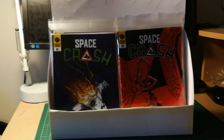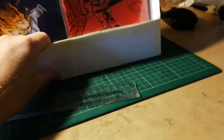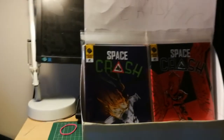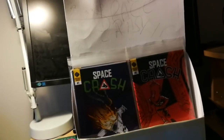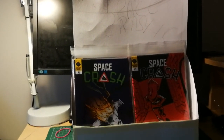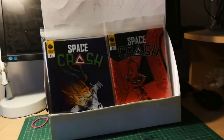So I think with thicker card, we'll change the design slightly to make this deeper. This is what is this, 5 centimeters? It's 8 centimeters. We could probably go 14 centimeters, maybe 13 or 14 centimeters deep, and I think that'll become a way more stable thing. It's a tricky one because I don't want to have tons of stock on display. I'd rather be filling up the displays and then have stacks of them. But I think this looks a little bit more interesting than flat books piled up. So yeah, as issues 1 and 2 of Space Crash there.